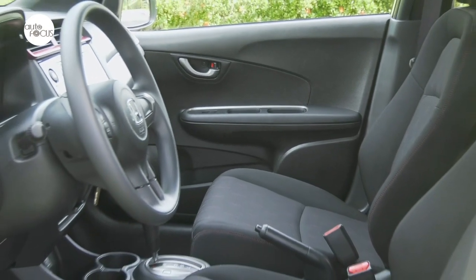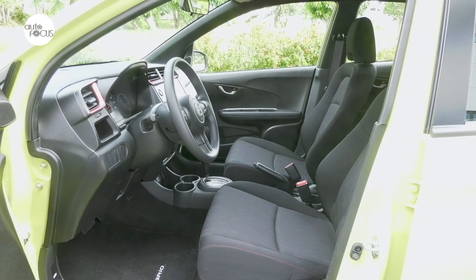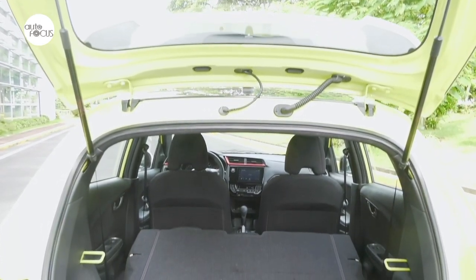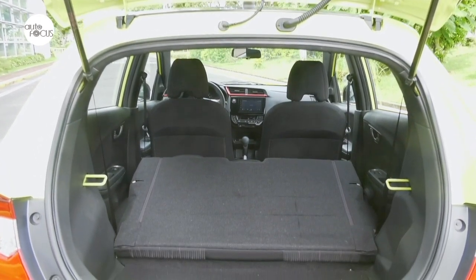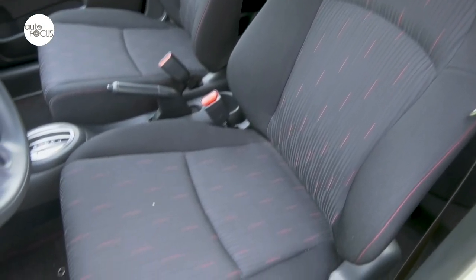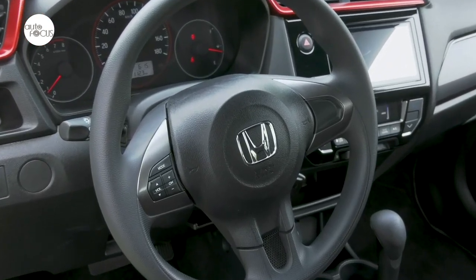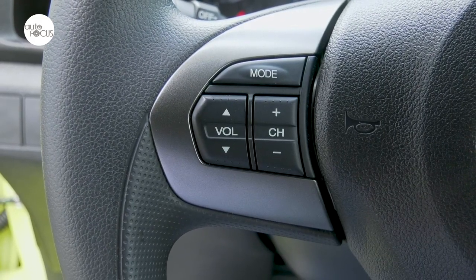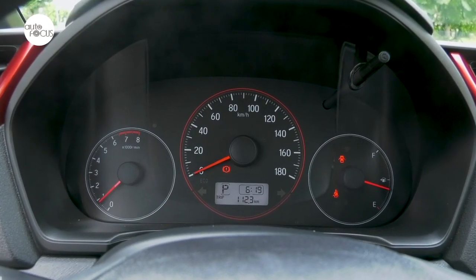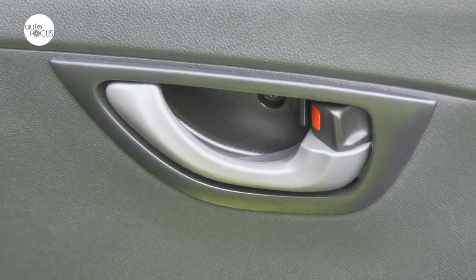The five-seater Brio features front seats that slide and recline and come with adjustable headrests. The rear seat back folds and comes with three adjustable headrests. The seats are upholstered in black fabric with red accent. The three-spoke urethane steering wheel tilts but does not telescope and features illuminated audio controls. The dark Brio RS interior features RS design speedometer and metallic inner door handles.